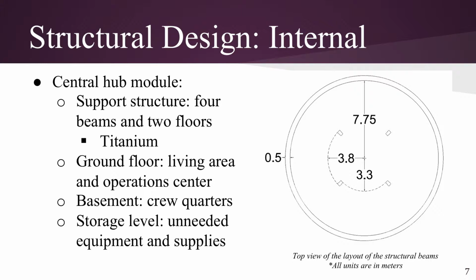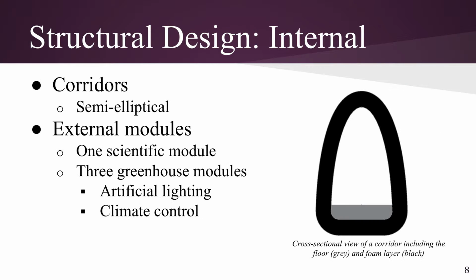The level below that is the basement, and it's where the crew will be living. So beds, kitchen, a laboratory, residential facilities will be in the basement. And then the level below that is curved in conjunction with the natural shape of the inflatable, so it's unsuitable for habitation, but it will be used for storing unneeded equipment and supplies.